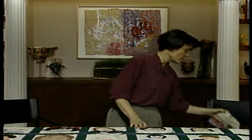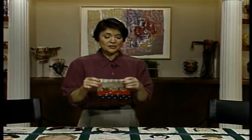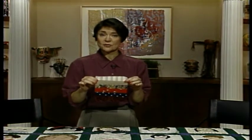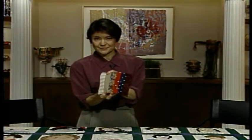Now that we've given you a little sneak preview, we're going to start right in quilt making. Diana and Laura have a very easy block for those of you who are just beginners, so don't worry, you won't get lost. They're going to start by showing you how to use a rotary cutter on this block, which is the rail fence.